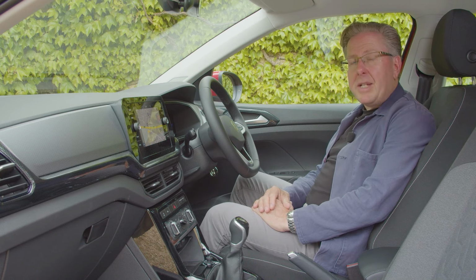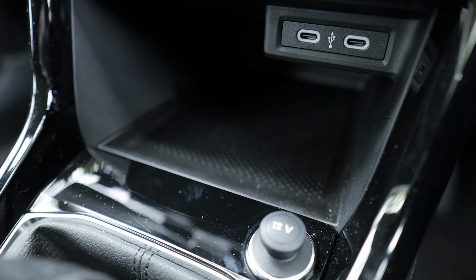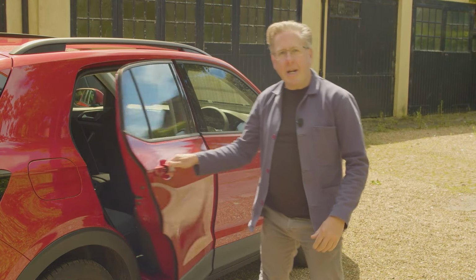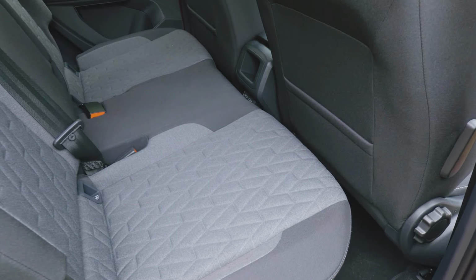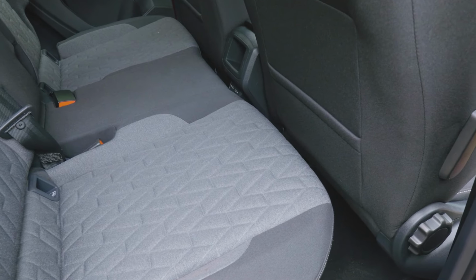As before, you get plenty of storage space, including big door bins, under seat stowage and this deep forward compartment ahead of the gear stick. OK, let's take a seat in the rear. 6-foot adults who might normally grumble at the prospect of long-distance rear seat confinement in any supermini-based model need have no worries about the prospect of riding in this one.